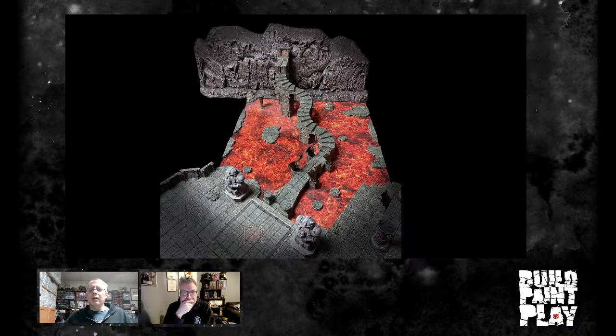I'd seen someone online on Instagram build a big staircase out of some of the Dwarven Forge pieces, and it inspired me to put my own spin on it and make this crazy thing over stairs and a bridge over lava into a Dwarven hold. Yep. So that was lots of fun.